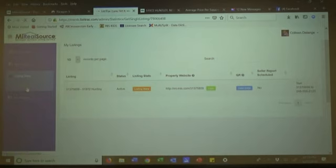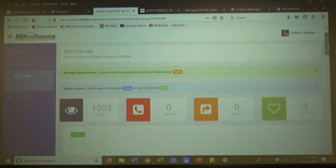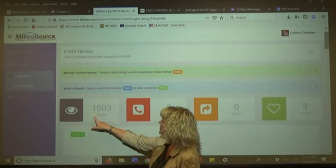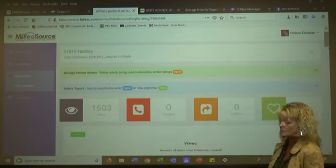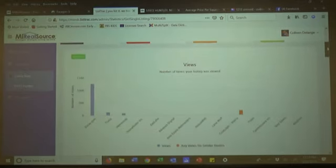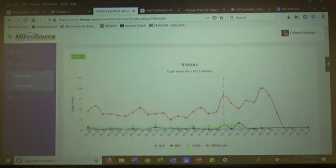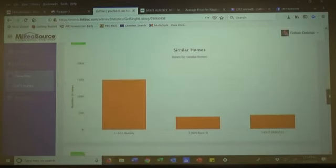So, you have listing stats here. You can actually see, again, how many views, kind of like your hit list, if you ever used a hit list. I can see in the month how many views I've had, how many eyeballs came in, inquiries, shares, we just put it back on the market, how many people favorited it. So if they were looking at it and they favorited it, I can see that here as well. Kind of gives you a breakdown. Remember, their whole idea is they want to track more of where your property is being seen. Similar homes, how many are they getting?